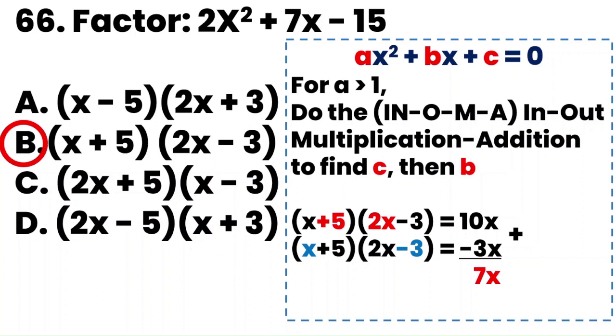So kung alin man sa apat na to ang magre-result sa 7x, 7x meaning yung nasa gitna, middle term, siya ang sagot. For example, nung trinay mo sa in and out multiplication addition, 7x ang answer. In short, letter B ang sagot.